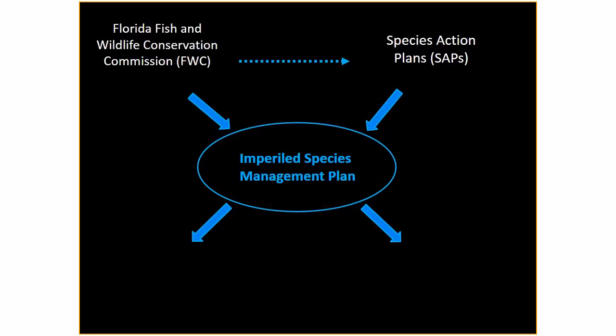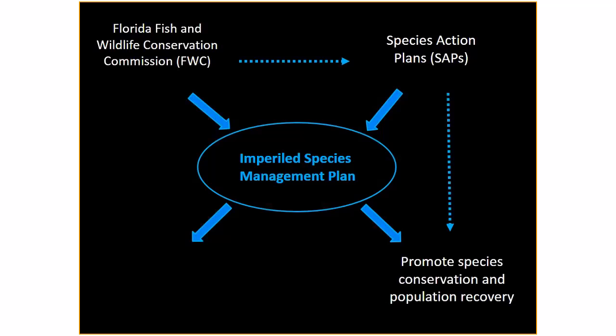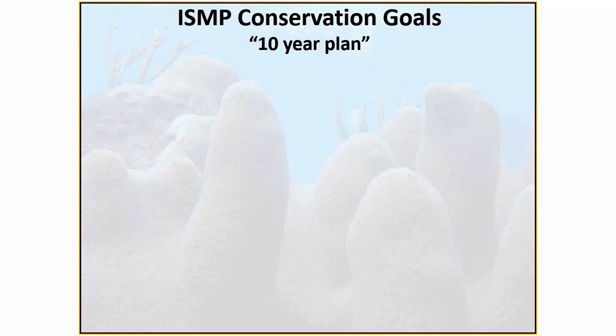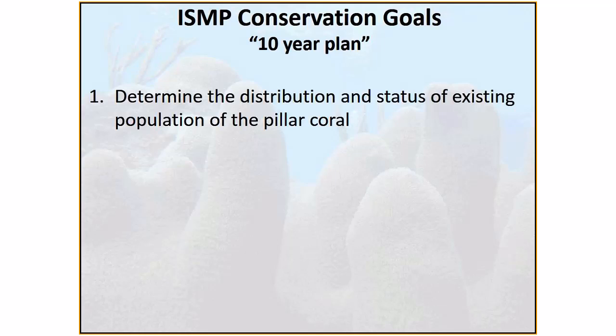Within this ISMP, this is going to be really quick in case you aren't familiar with the process, it's handled by the Florida Fish and Wildlife Conservation Commission, and they propose these Species Action Plans, or SAPs. What these Species Action Plans hope to do is to promote species conservation and population recovery through the implementation of management strategies for special permitting and protection laws, which are then enforced through the FWC.